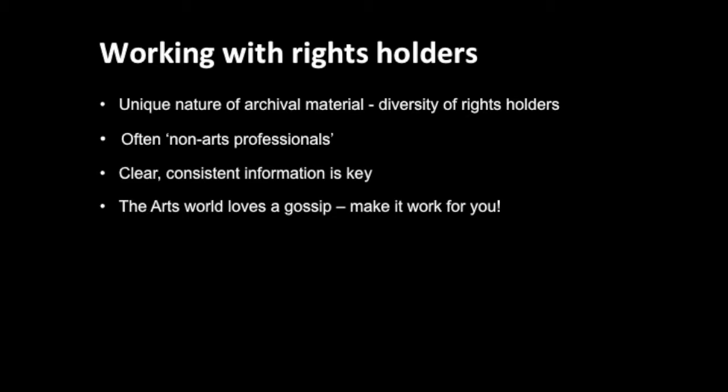Right, next thing, working with rights holders. I cannot overestimate enough the need to communicate clearly and work with rights holders if any of the projects like this are actually going to succeed, if I'm going to get their permission to release this work. And I just want to talk about why that's so important.